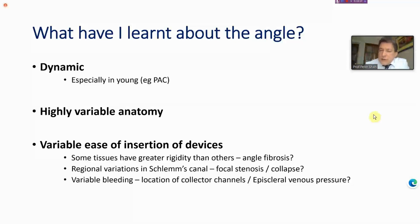It's important to know that there are regional variations in Schlemm's canal. And Imran, I don't know whether he'll share it with us today, but he's done some lovely work on regional blood patterns in Schlemm's canal and understanding things like areas of focal stenosis or focal collapse in Schlemm's canal, which are critical to getting the right place to insert devices. And also you've got variable bleeding that can occur depending on where your collector channels are and the level of episcleral venous pressure. So, you know, the red eye that has severe ocular surface disease has a higher episcleral venous pressure, more likely to bleed than an eye that doesn't.